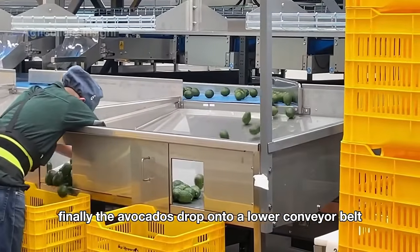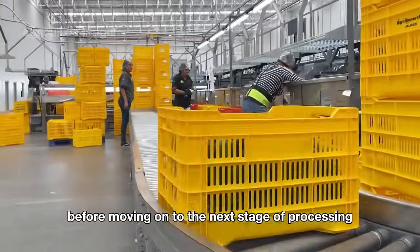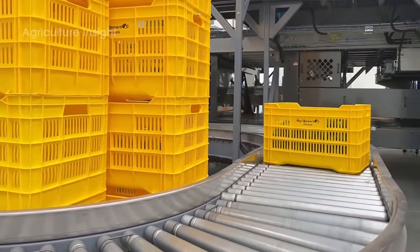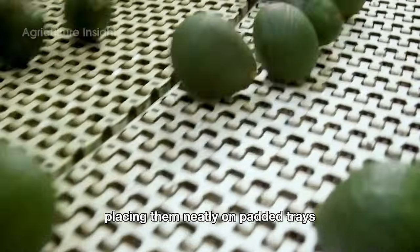Finally, the avocados drop onto a lower conveyor belt, sorted according to their size, before moving on to the next stage of processing. Here, workers carefully pick up each avocado, placing them neatly.